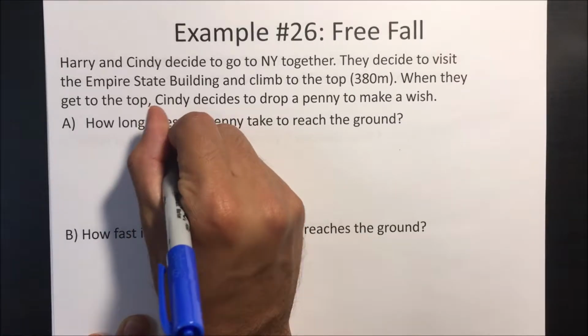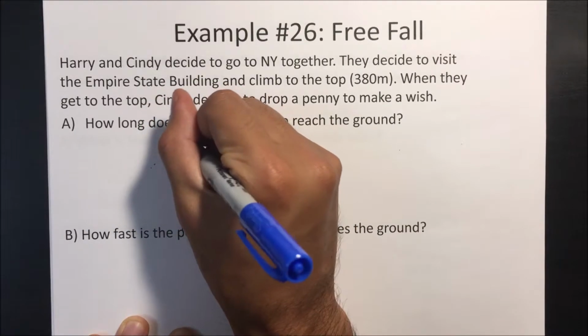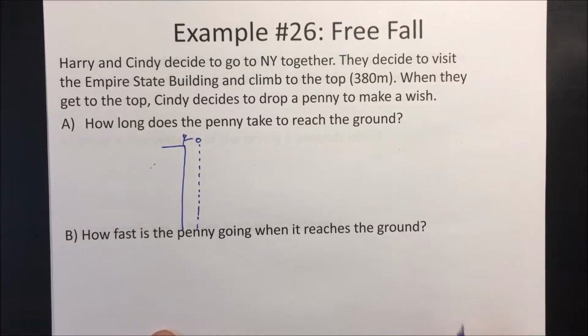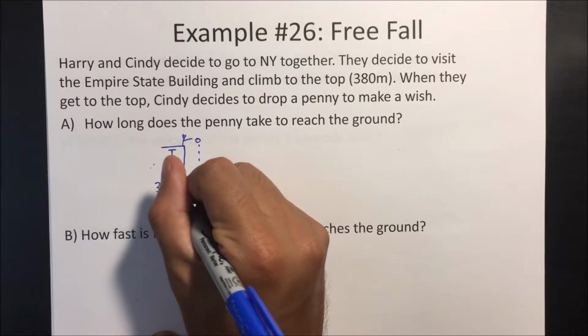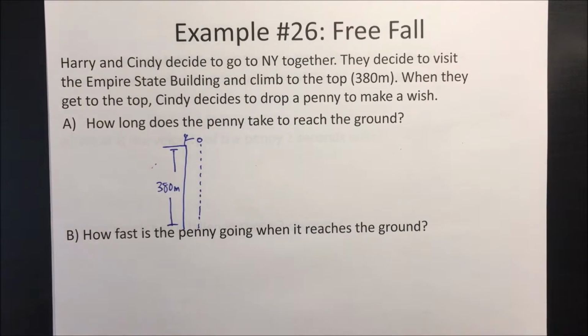Alright, so let's draw this out. Dropping a penny, going down. So we know the Empire State Building is 380 meters. So let's write down some things.